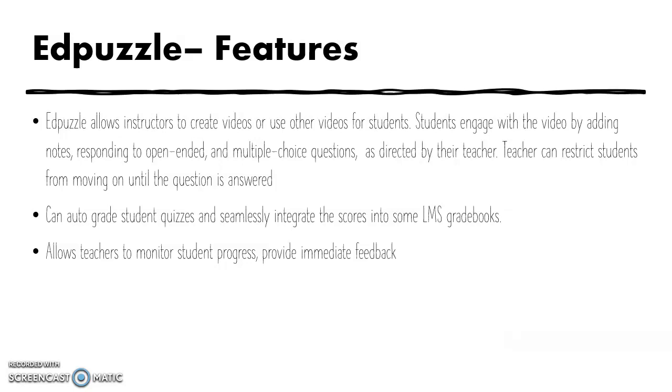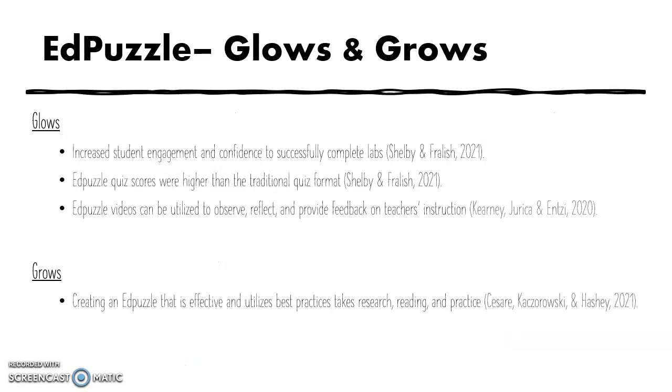It auto grades quizzes, of course, if they're multiple choice, and seamlessly integrates those scores into some LMSs, specifically Google Classroom. It allows teachers to monitor student progress and provide immediate feedback. Some glows for EDpuzzle. It increases student engagement and confidence to successfully complete labs. That was found in Shelby and Fralish 2021.